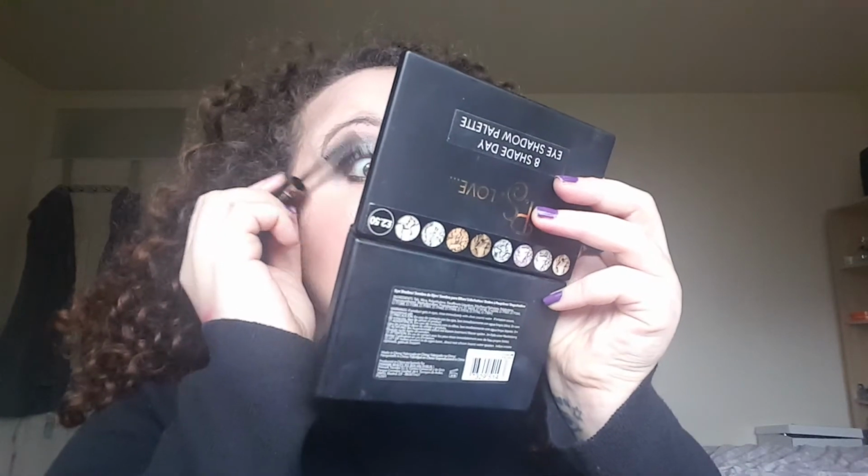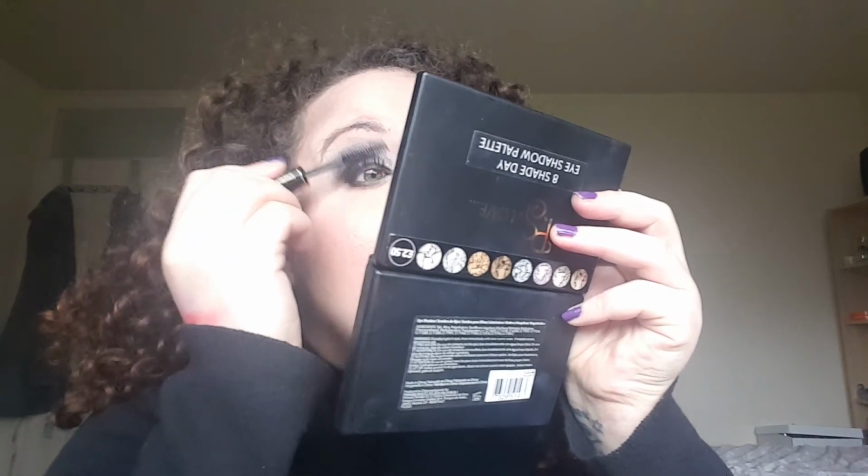I've got a Hypnose little sample here, and I'm going to put that on my eyes. Here we go. Oh, I've not used this before. This is an interesting mascara, isn't it? It's got natural bristles, and it's sort of curved. It's a really oddly shaped brush. Can you see that? That's weird, isn't it? But they're grabbing onto my lashes. A bit clumpy, a bit dry, but not bad. I quite like that.